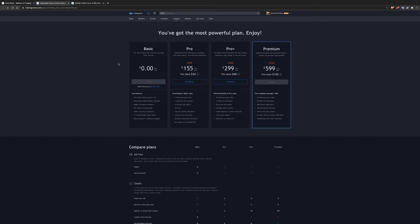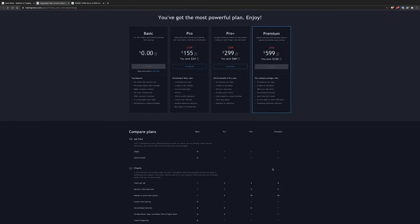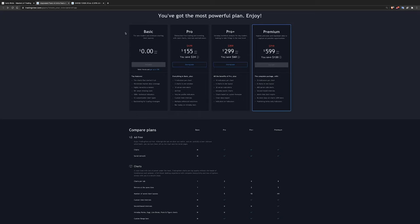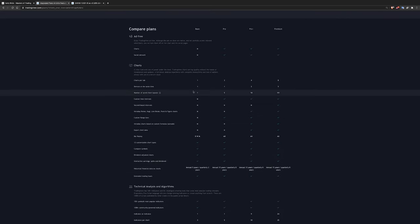So let's have a look at what we have on TradingView with regards to the plans. So we have the basic, which is free, which is maybe good to start with, but it will only give you the ability to put on a few indicators. Whereas the pro will give you 5 indicators per chart and the premium will allow you to have 25 indicators per chart. And then you can go down to compare plans and see what each and every plan has.